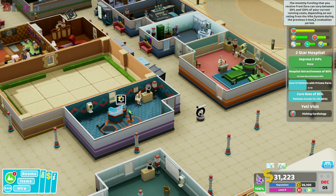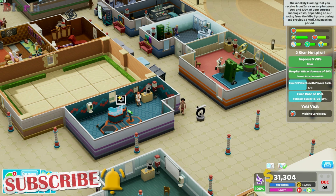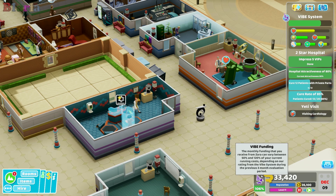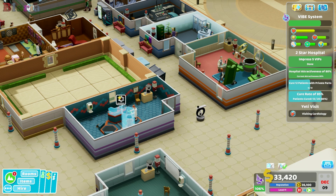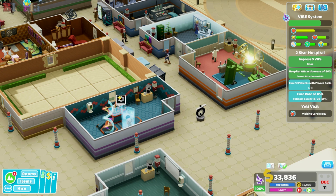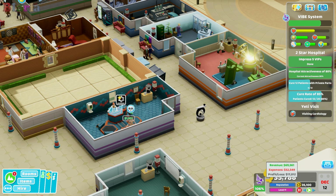The monthly funding that you receive from Zara can vary between 50% and 120% of your current running costs, depending on our rating from the Vibe system during the previous 3-month evaluation period. So we can see in the previous 3 months, she was very happy with our scores in this area. So she's 100% covering our costs and then giving us 6% extra on top, which is lovely.